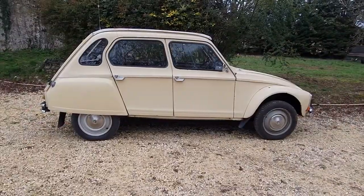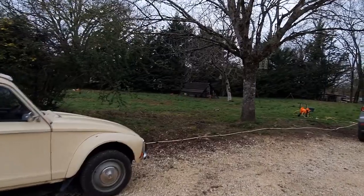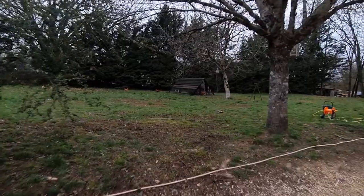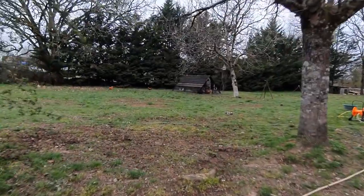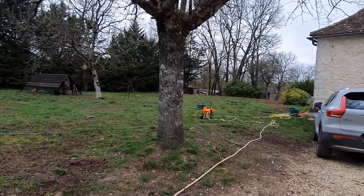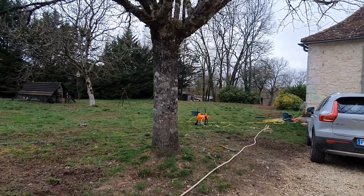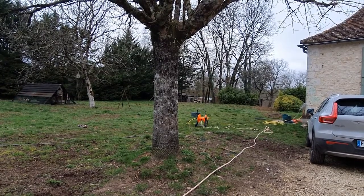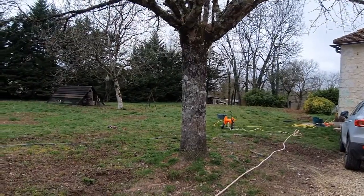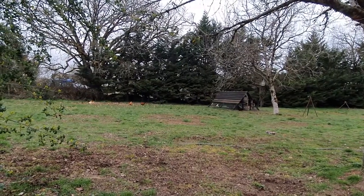Daisy is parked here on the left hand side at the moment, and if you look over to the far side of the field there, you can see where the chicken run is. We're on the left hand side of the property as you look at the front of the property, and it obviously goes down to the field at the bottom where Linda's and Jonathan's animals are kept. The rest of the goats and the sheep and the pigs.